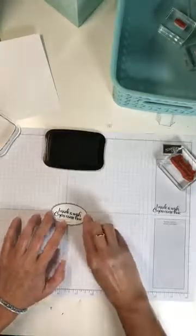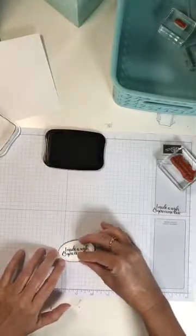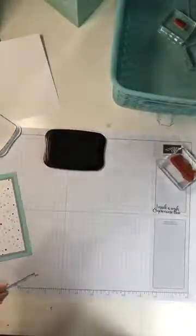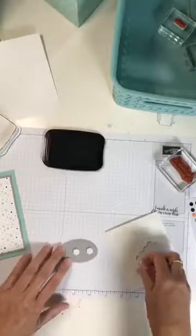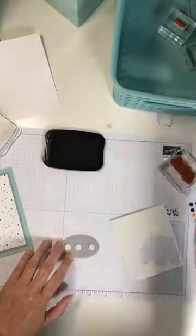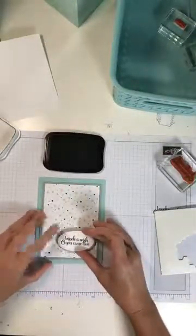Okay. Well, what is going on? Okay. Dimensionals. 1, 2, 3. I'm having my Dandelion Wishes card class tomorrow, so I have to make sure I put that away so I know where it is tomorrow. I'm going to put this right down here.